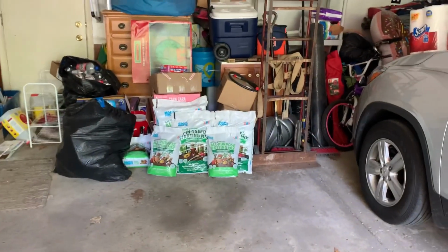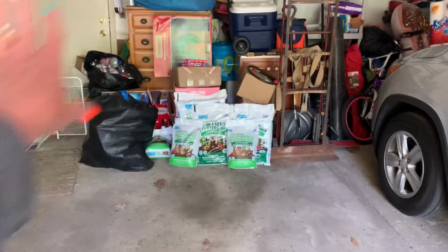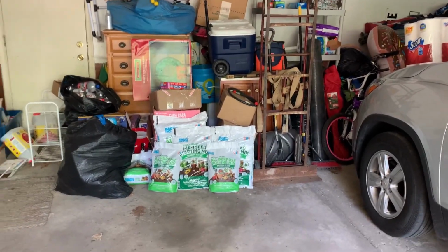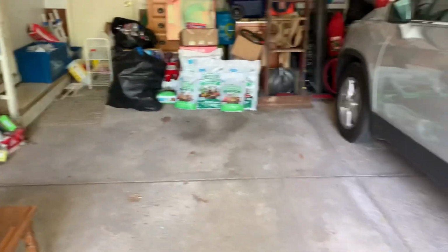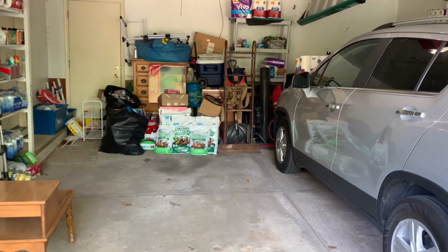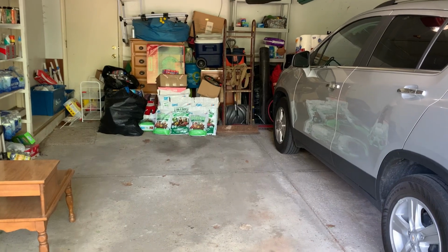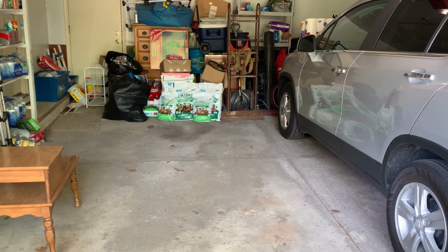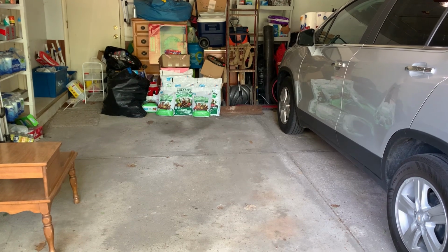So, all right, here's my goal. I want to try to get this done. I don't even know how many weeks this garage is going to take me. It really doesn't look terrible from back here, but I want to tell you, my husband is a master of, he's like a master Tetris player.